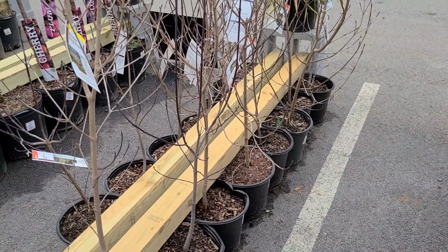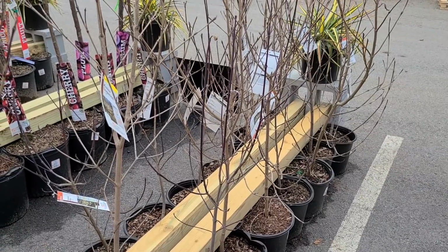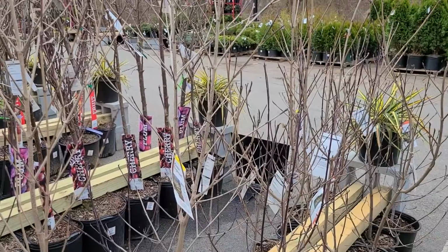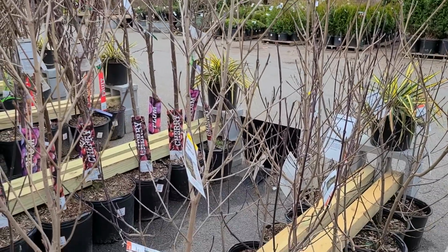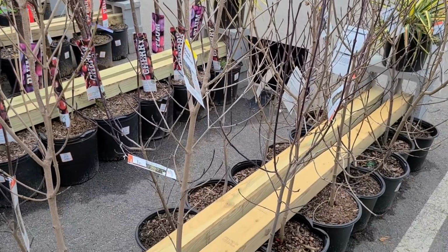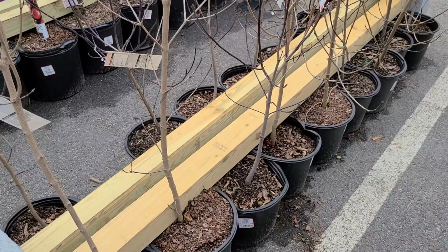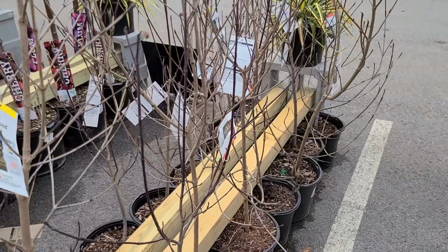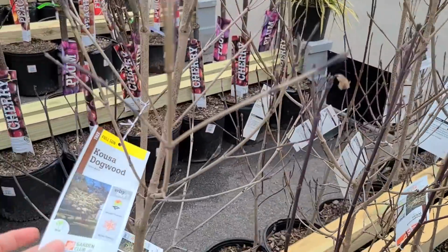There's also some smaller dogwoods available. These are only $30. They're not a bad size. If you want to start with a baby tree, the price point isn't bad. These are Kousa dogwoods.